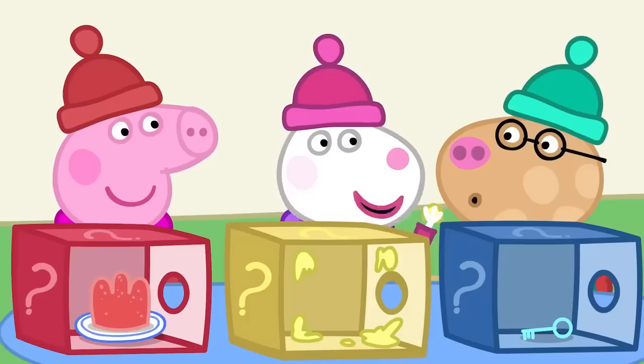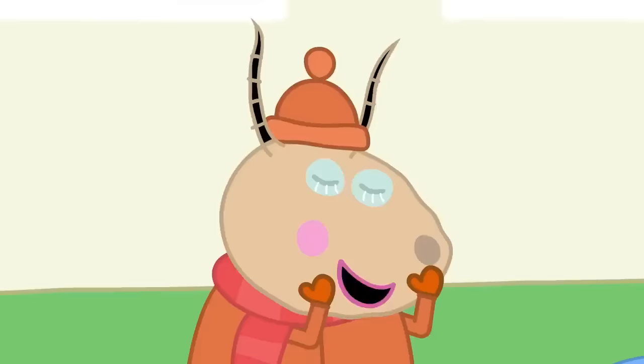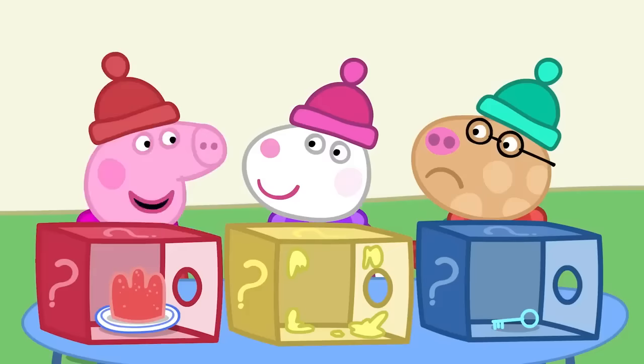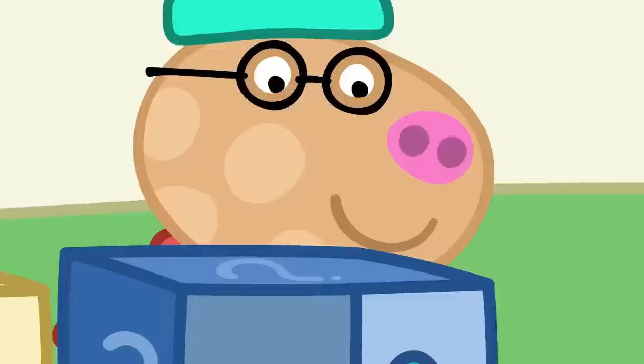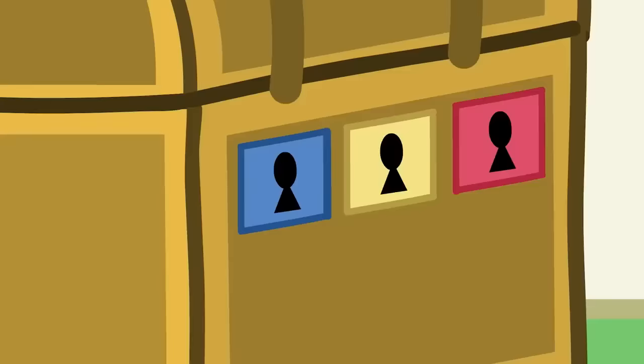Tastes like banana too. Your go, Pedro. But I don't want to touch something smushy. It'll be okay. Our smushy things were delicious. Oh, it's cold and made of metal. Is it a key? It is. Well done, Pedro. Hooray! It's a key to our special mystery box.